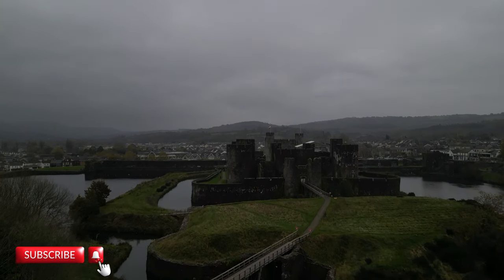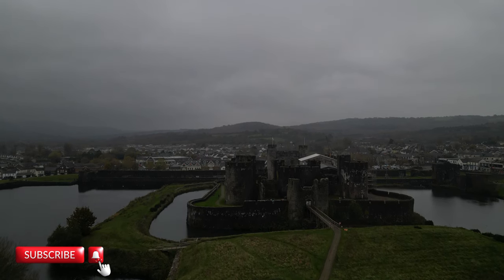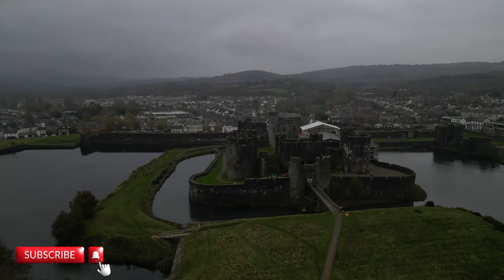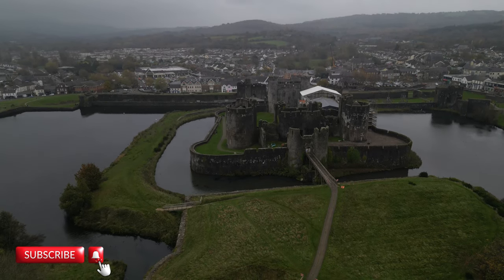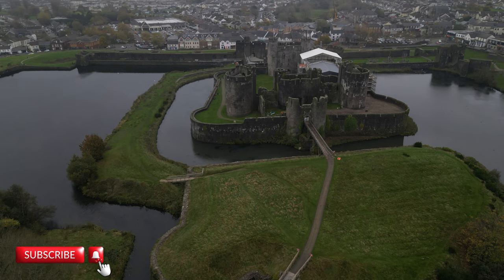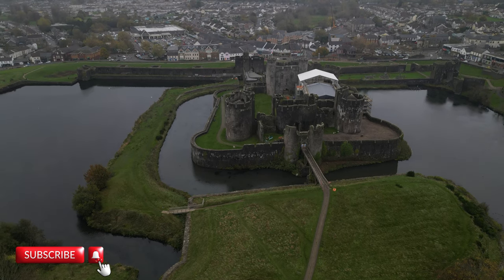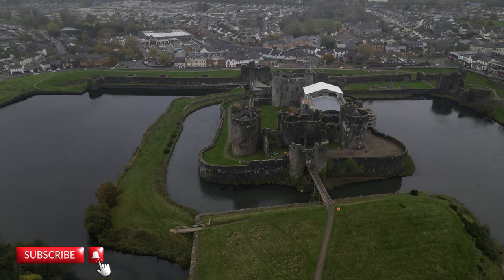Let's set the scene. It's the 1260s, and Wales is a divided land. The powerful Welsh prince, Llywelyn ap Gruffudd, is determined to expand his influence across the country. And in response, Gilbert de Clare, an English nobleman with significant lands in South Wales, decides he needs to secure his territory. And how does he plan to do that? By building an absolutely massive fortress right here in Caerphilly. Construction began in 1268 and Gilbert de Clare designed the castle with cutting-edge defences for the time, making it a formidable stronghold that would hold up against Welsh attacks.